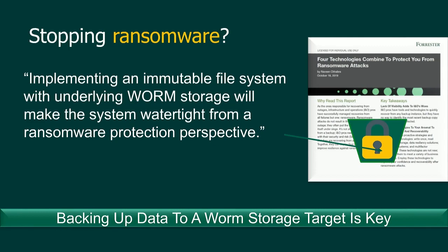Knowing that you have an immutable copy gives you tremendous confidence in the face of a ransomware attack, knowing that your organization's data is safe and can be recovered.